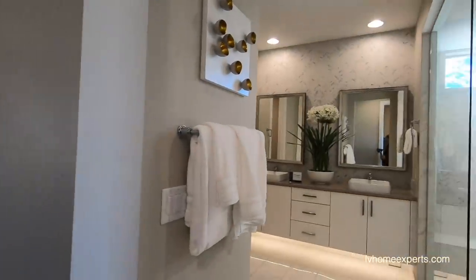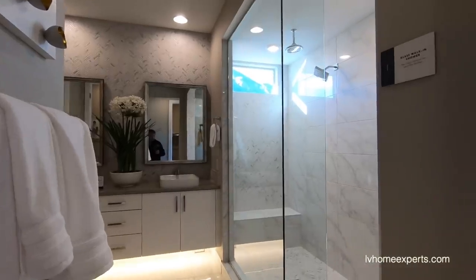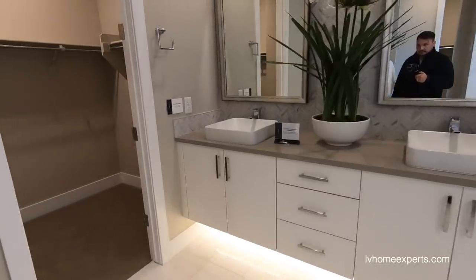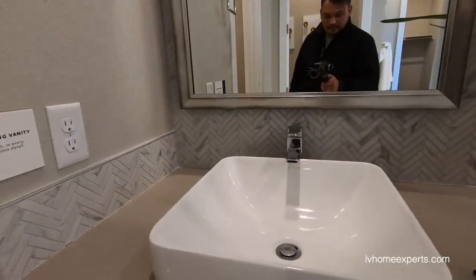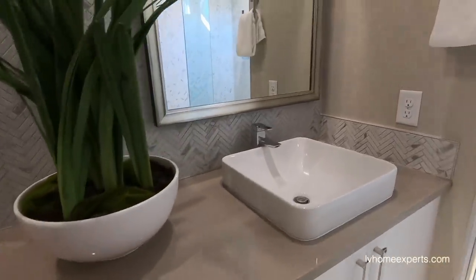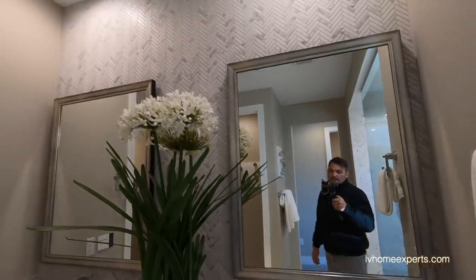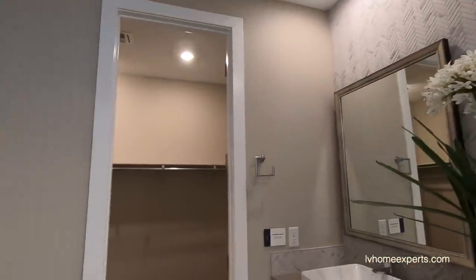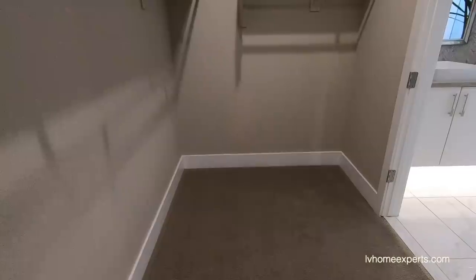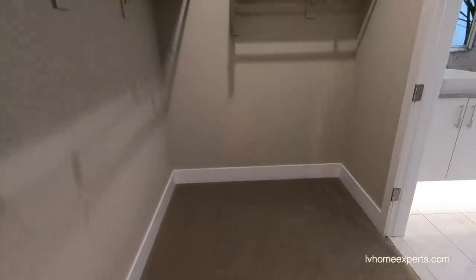Coming into the master bath. I love the floating vanity with the lights. Cool sink. See how big my jacket is? So here's a closet for the wifey right here. Is this big enough? Let me know in the comments below if you think this is big enough. This is only good probably 12 by 6.